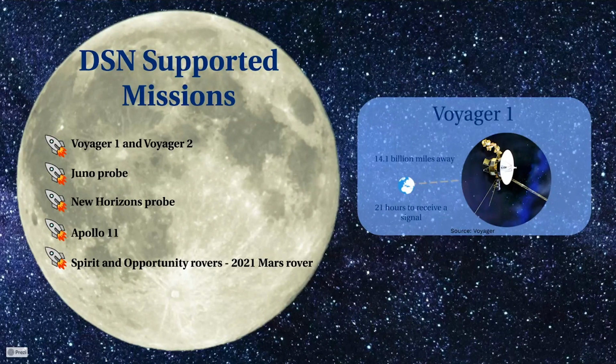This was all made possible due to an upgraded dish at the Australian complex. The Juno mission sent the Juno spacecraft to Jupiter. To communicate with Juno, all of the antennas at the Australia site were used in tandem with those at the Goldstone location. This was the very first time that the DSN combined receiving power in the form of arrayed antennas.